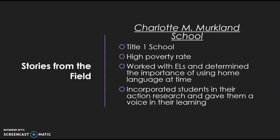I also thought it was really neat how they discussed incorporating the students in their action research and really giving them a voice in their learning and asking them what was the best way that they learned how to do something. I really think that is very critical and something that we as teachers sometimes overlook, just giving them the voice and choice, as we like to say in our district, to kind of drive their own learning and drive the specific instruction that works for them.